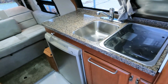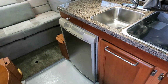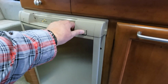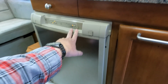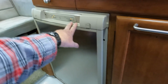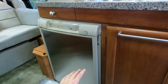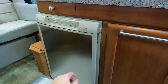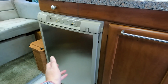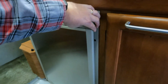Anyway, solid surface Corian countertop. You've got a 3 cubic foot 3-way RV refrigerator freezer, which means it runs off of 3 different fuel sources. It runs off of electric, which is on right now since we got the generator running. So you can run it on electric, either off the inverter when you're driving, or off the shore power or generator power. It also runs off DC 12 volt, which you just have to remember to have your motor running when you're doing that, because it'll kill your battery pretty quick. It will also run off of propane, which is the quickest, most efficient way to operate it. You just have to watch your propane level.